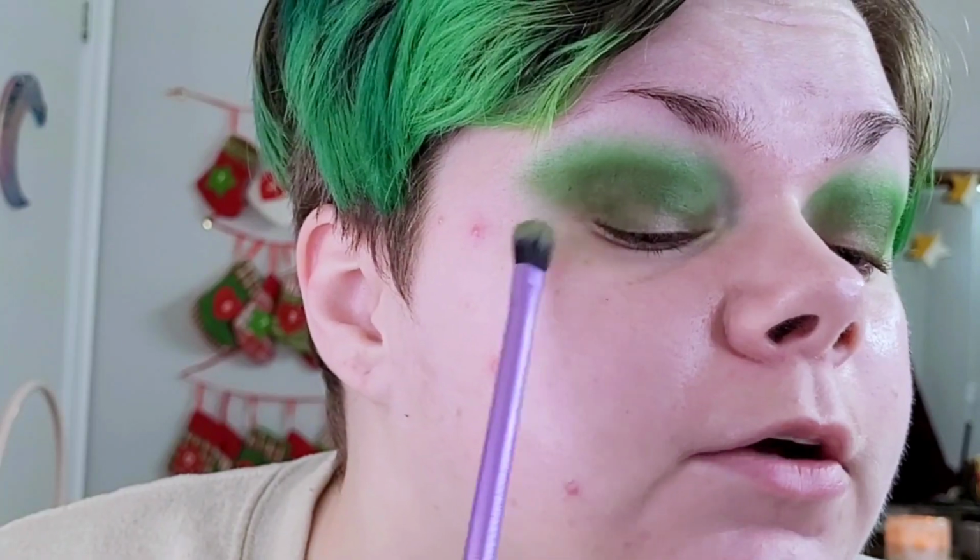See, that ELF shadow is actually having the same issue as that Hard Candy shadow, where it does not want to stick in the outer part of my crease. It actually started to ball up a little bit instead of sticking. So that might be because I didn't set my eye primer. That might be my fault, but we're going to cover it up with something shimmery at the end anyway.